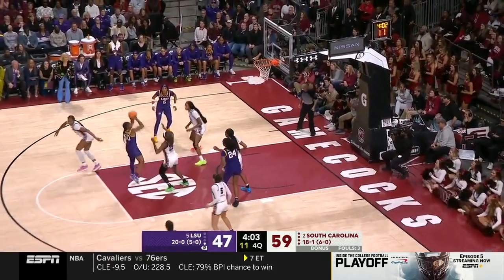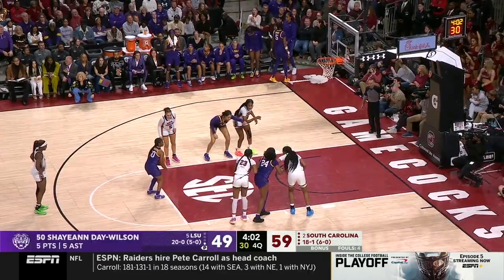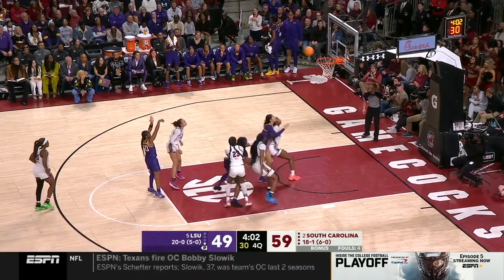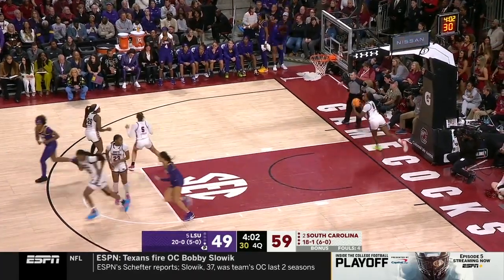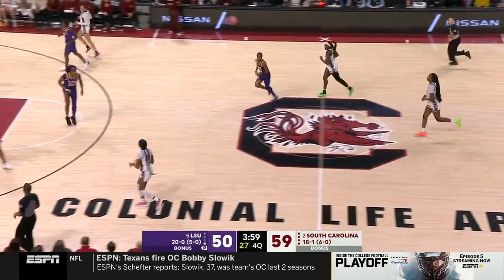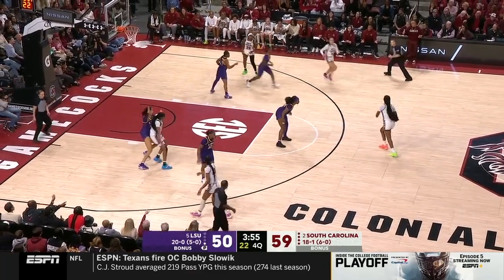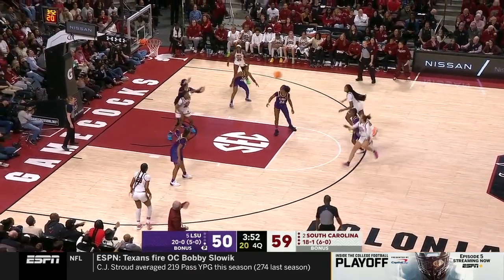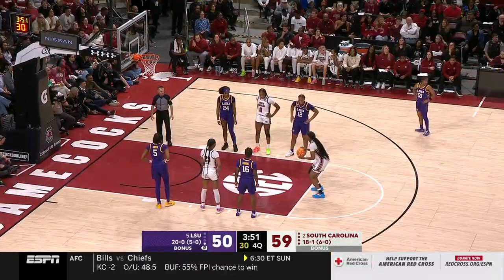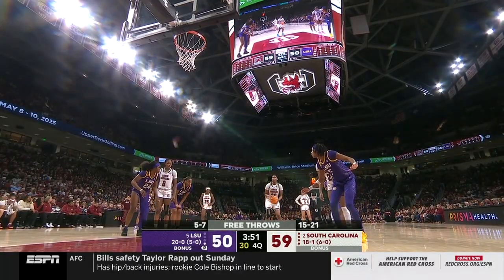Here's Day Wilson against Raven Johnson, up and in, and a chance for 3. Kim Mulkey told us today we've got to fight until the bitter end tonight to have a chance. And now faced with a 9-point deficit, less than 4 minutes to go. Johnson to Feagin and over the back. Joyce Edwards has also been at the stripe 6 times.